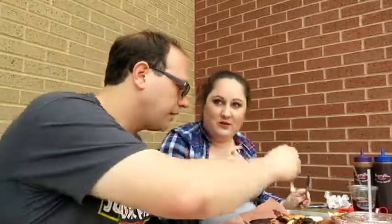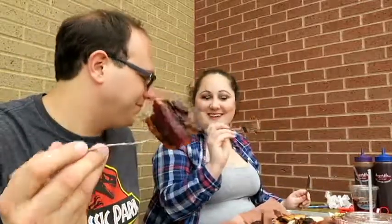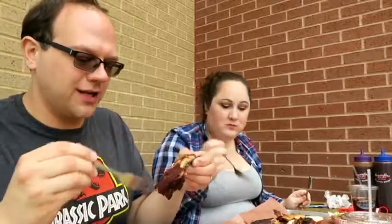And then we have the ribs. This just fell off. The ribs just kind of fall apart off the bone, which is nice because who loves trying to chew on the ribs?